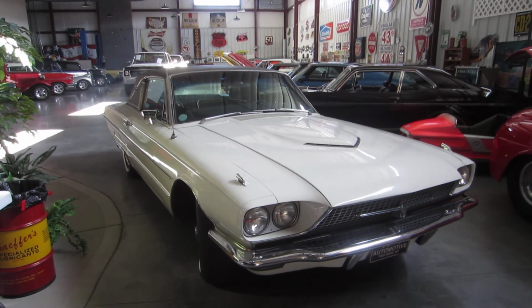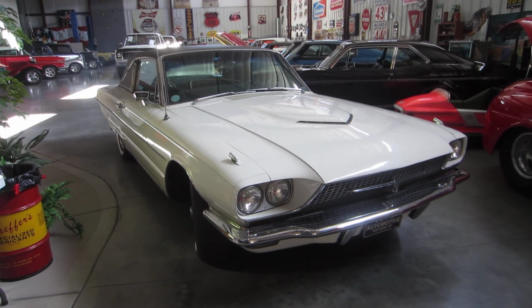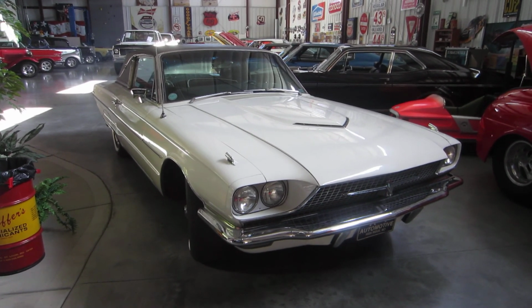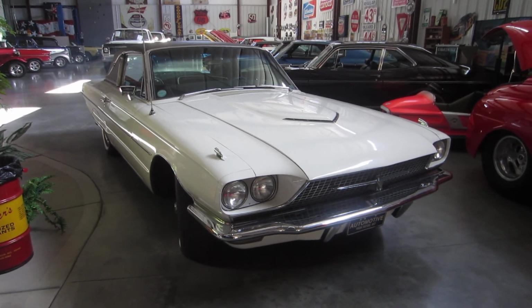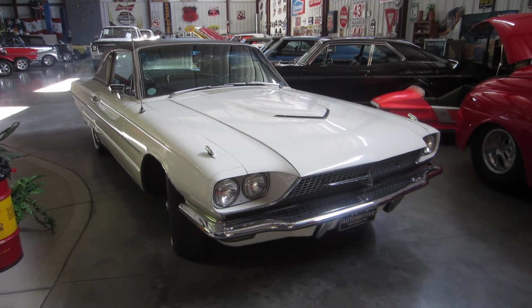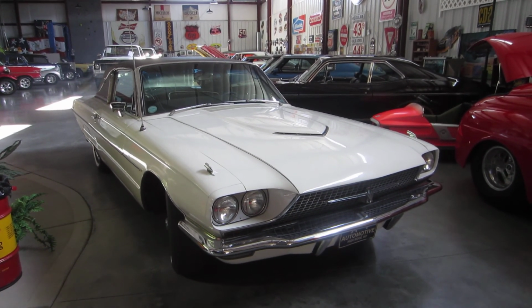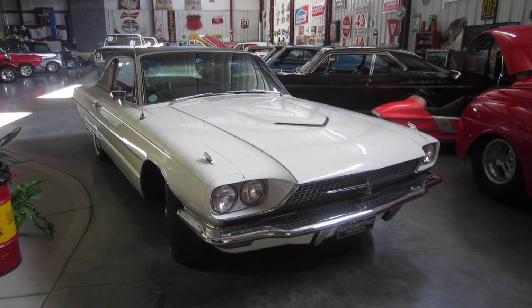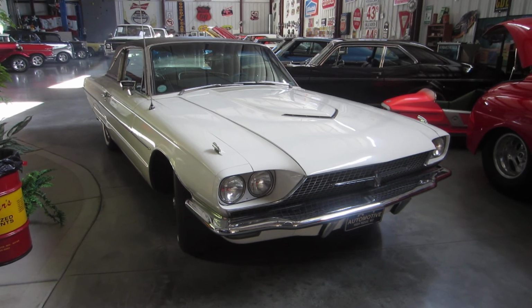I just got this 1966 T-Bird in yesterday. The car hasn't even been wiped off yet. The interior's not been cleaned, the windows are filthy, but I've got a couple guys that are like, man, I want to see that car right away. So this will not be the best video, but we're going to let everybody see the car exactly the way it came in.